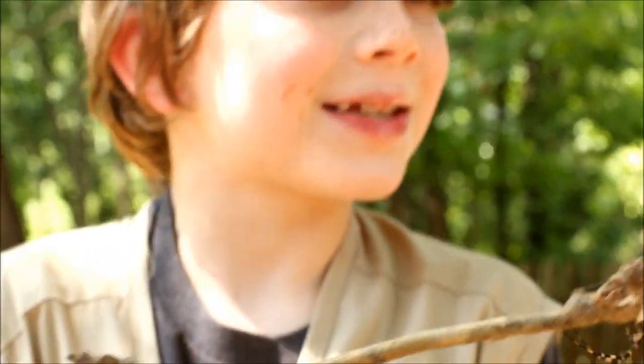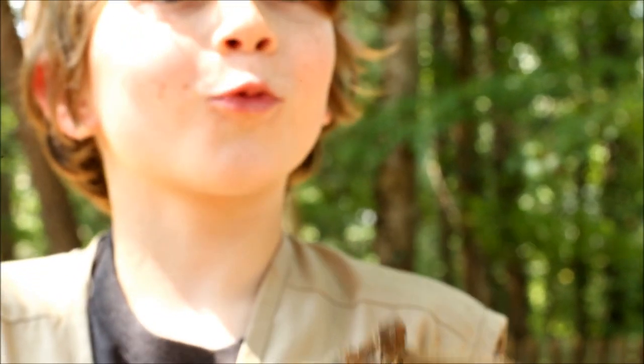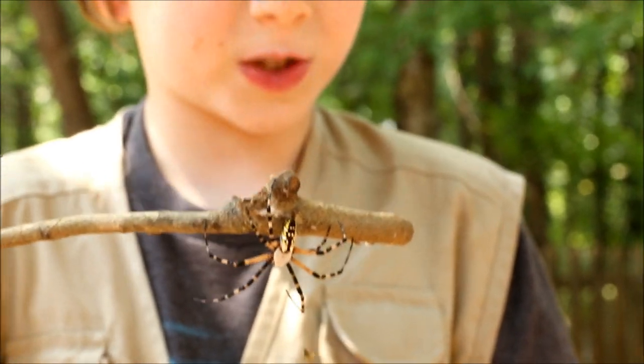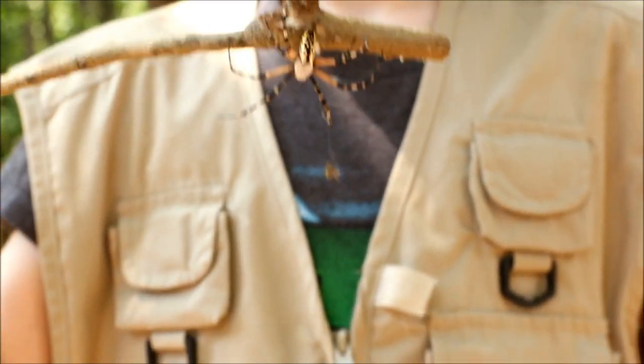If this thing was as thick as a rope, it would be able to stop a race car going at full speed. Not just a regular car, a race car. This web is so strong.